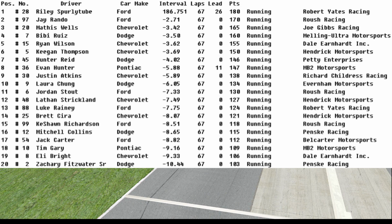Justin Atkins from the back in 42nd gets 9th. And Laura Chung had to come from the back as well, gets a top 10. Jordan Stell, about where he started, 13th, ends up in 11th here today. Strickland and Luke Rady just outside the top 10.